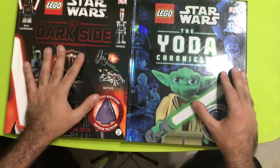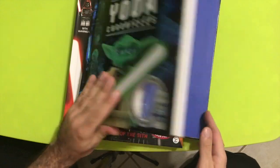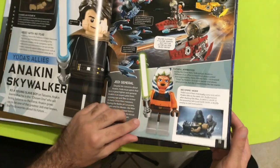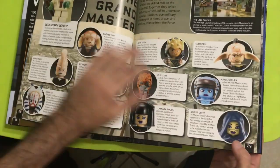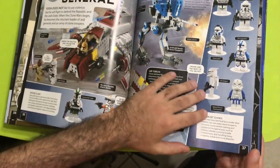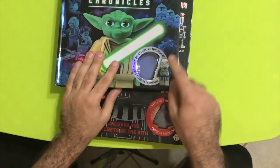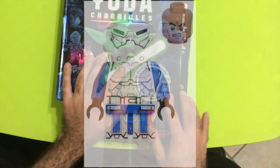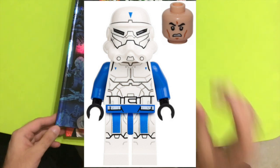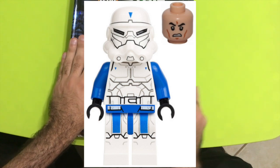This is the Yoda Chronicles, and this is the Dark Side. These books are meant to be paired together. The Yoda Chronicles shows more light side stuff, so you get emphasis on characters like Obi-Wan Kenobi, Anakin, Ahsoka, all the different Clone Wars Jedi. You get a little bounty hunters action back here, plenty on the clone troopers, mainly light side stuff as I said. You do get 1 exclusive minifigure, which is super cool. It is the Special Forces Commander, but the fact that this minifigure isn't canon and hasn't appeared in any official Star Wars media is what makes him especially collectible and especially unique.